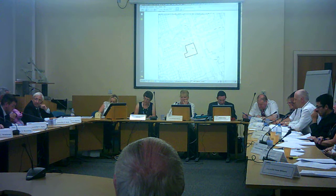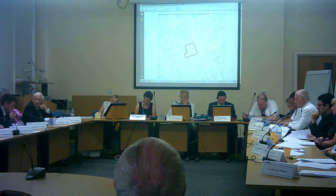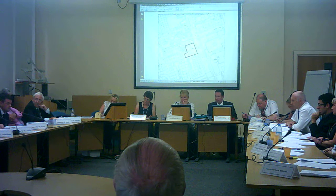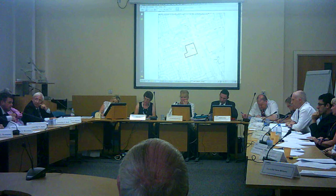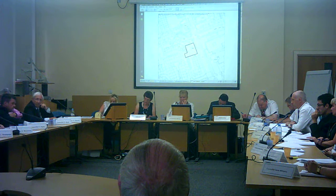The proposal, if allowed, would be contrary to policy SH6 of the adopted Wirral Unitary Development Plan. I would like also to add, Chair, that this committee is also not content that the parking standards contained within SPD4 have been met and that the parking provision in the application is insufficient.